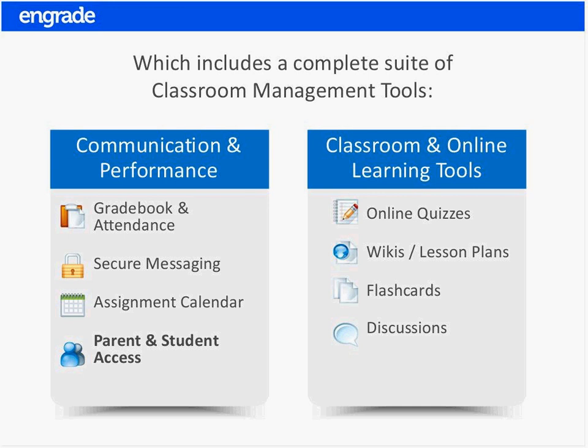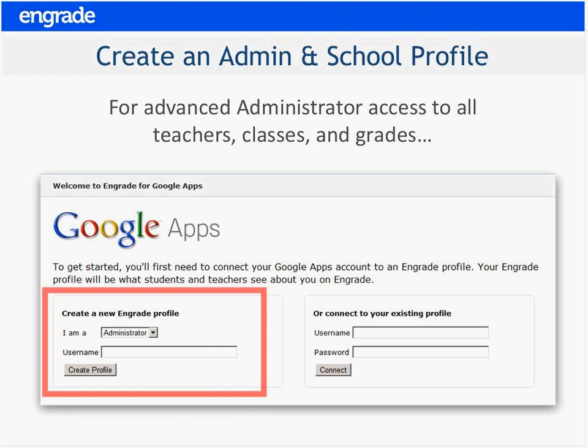Flashcards is something that we also recently launched, and that's a study tool, the traditional study tool brought online, that can be assigned to classes. And from a discussion perspective, we also provide a forum where teachers can hold secure chats with their students. The basic use case is just a relationship between a teacher and a class.